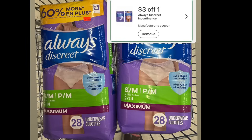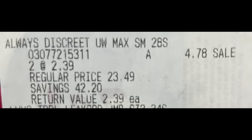Okay, yet another item found, but this one was actually tagged, are these Always Discreet. It's like an underwear that you can wear for size 2 to 14. So we have a $3 off of 1 digital coupon. These were both like $2 and some change. So that coupon did come off, and it was a manufacturer, so it came off at the balance of the receipt. So it was basically, after the coupon, $1.78 for the 2 bags, which is a very good stock up price considering that 1 bag was $23.49 original price point. So that is fantastic.